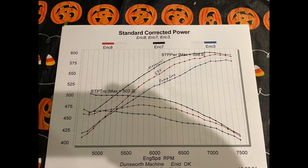Well, it's not the peak, it's the rest of the curve. And you can see how much stronger it is to accelerate that truck. And that's the reason why I did it. Now, there's one more quick thing I want to show you guys, and then we'll be on our way.